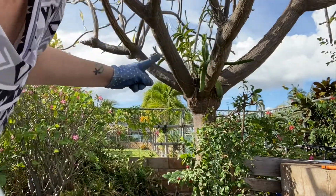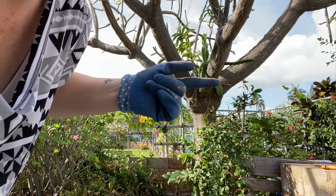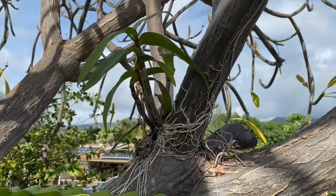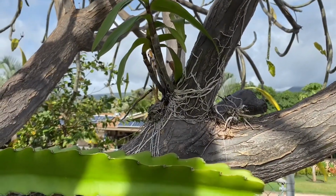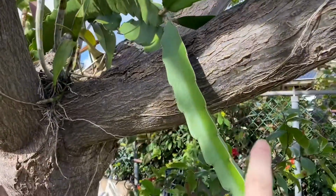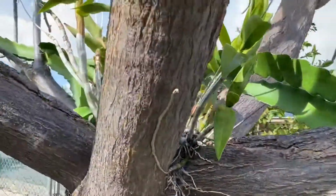It looks so much better, and mostly I just am trying to keep all of that watered enough because it's really dry and hot here. I'm going to give you a quick little close-up. So this is an orchid. There's the roots on this plumeria tree, and this is the dragon fruit, and it does have little sharp flakies on it.